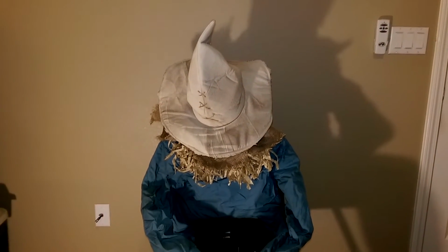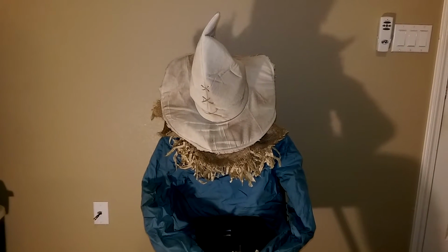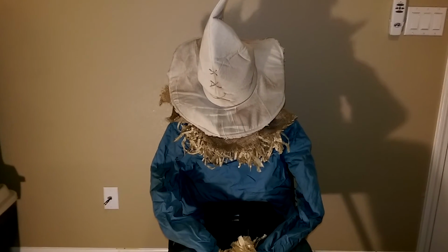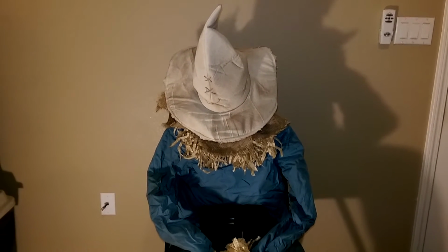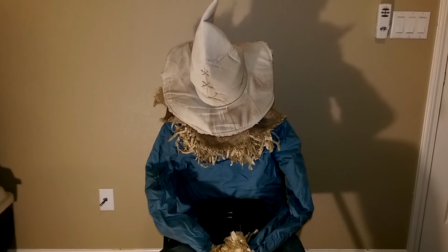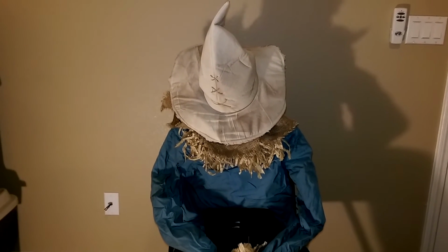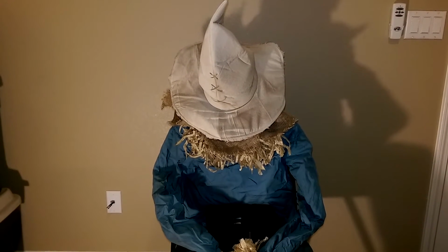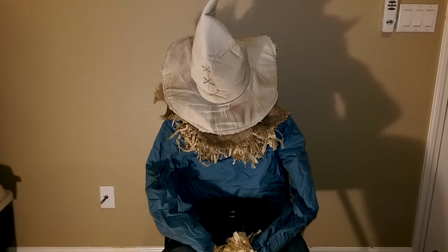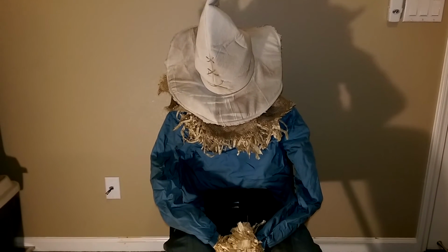I thought that it was a little too small to be considered a life-size prop, which it really is supposed to be. And then I thought that there were some aspects to it that looked a little weak and not as great as it did in the pictures and the videos that I had seen. But there are definitely some positives to this as well. So let's go ahead and go over the positives and the negatives on this guy.